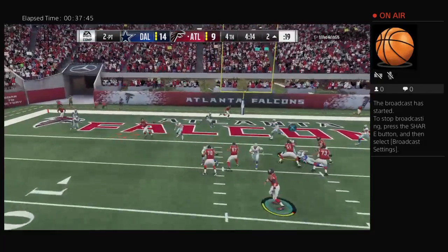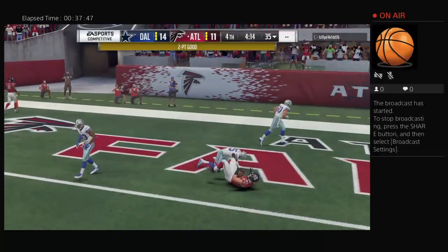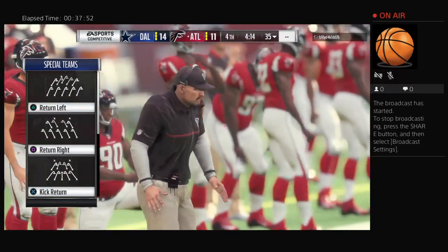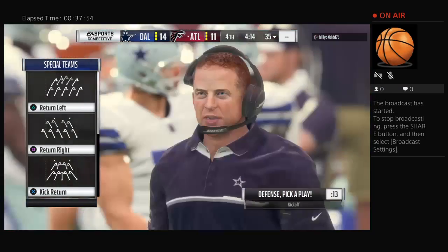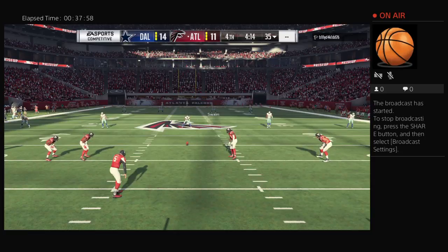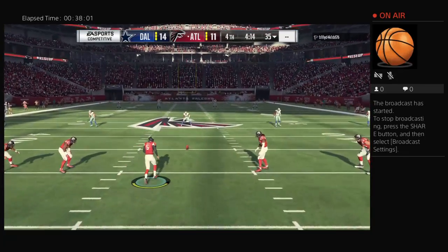Ryan. And he will get into the end zone as the 2-point conversion is successful. And the lead is down to a field goal here in the 4th. Here's Bosher to kick it away.